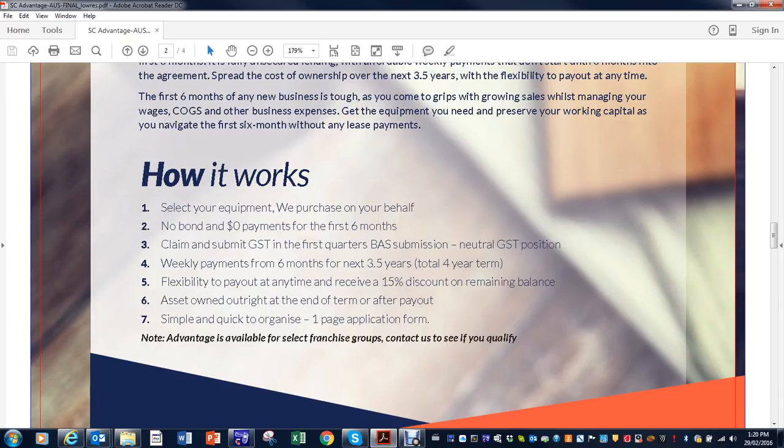So that's always there, and that's always attractive if you want to restructure debt or you want to sell your franchise or anything at all. You bring in a partner who brings in some cash. There's always the option there to pay it out. You do need to pay out the contract, but we'll give you 15% discount anyway. You own the assets after 4 years.